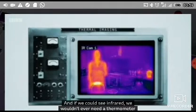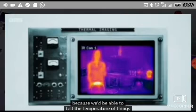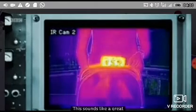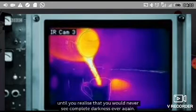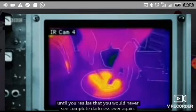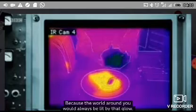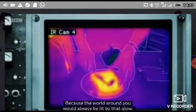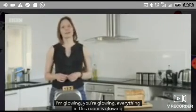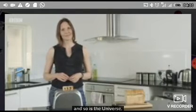And if we could see infrared, we wouldn't ever need a thermometer, because we'd be able to tell the temperature of things just by looking at them. This sounds like a great superpower to have, until you realise that you would never see complete darkness ever again, because the world around you would always be lit by that glow. I'm glowing, you're glowing, everything in this room is glowing, and so is the universe.